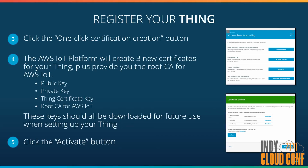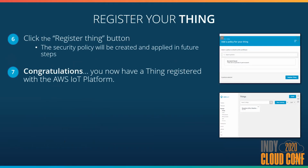So push the activate button. And then finally, we'll click the register thing button. Note there is a security policy that we'll need to define, but we will do that in a separate step. So congratulations, you now have a thing registered with the IoT platform. That's as simple as that.